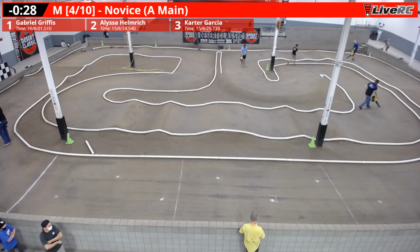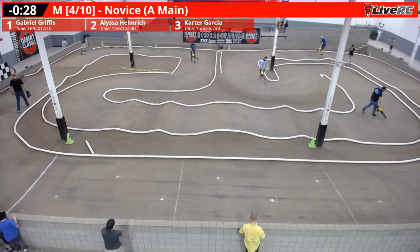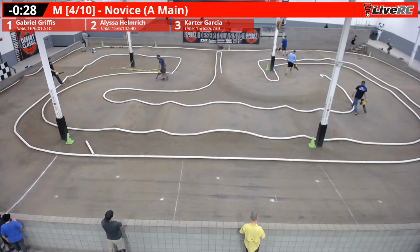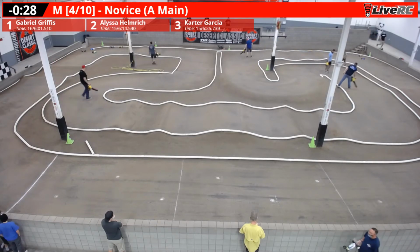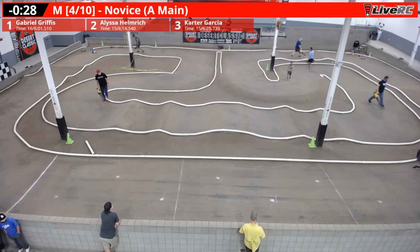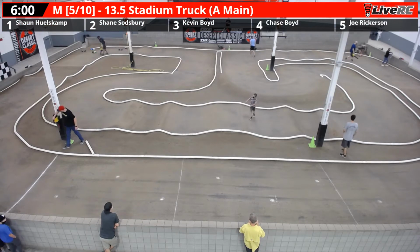And race number 5, Stadium Truck A main event, you are going to be up next. Mr. Hulskamp, you get to stand wherever you so choose, because you are top qualifier. So if someone's in your spot, just tap them on the shoulder, have them move to the side. Drivers from race number 4, I need you out around the track, and a couple extra volunteers would be appreciated.